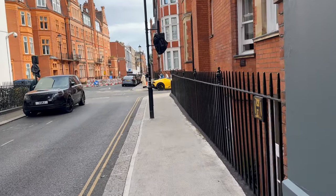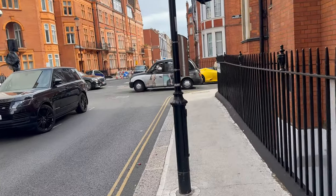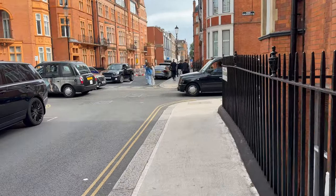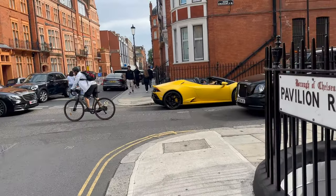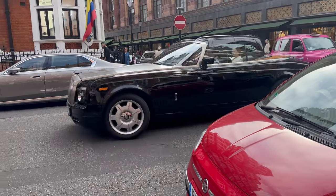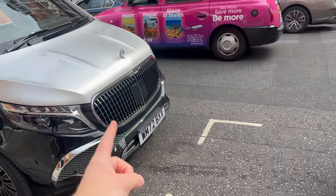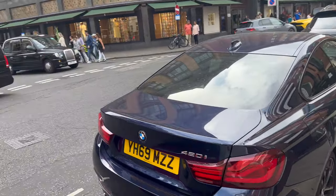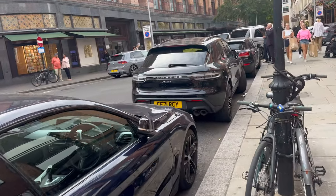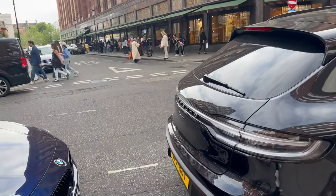And there's the Huracan again. The Defender. Another Range Rover. There's a lot of Range Rovers here, and a lot of S-classes. Phantom Drophead. I always had a soft spot for one of those. It looks like a Maybach van. And there's the Huracan again. I'm trying to see if there's anything over here. Might think about going to the Dorchester at some point.